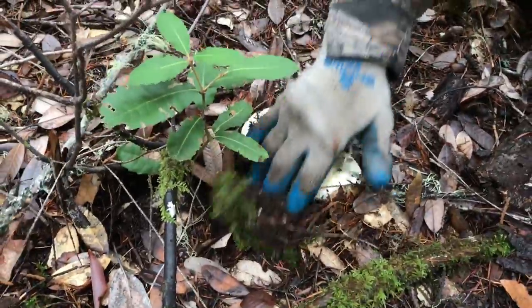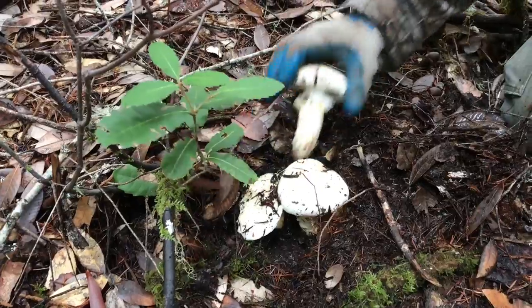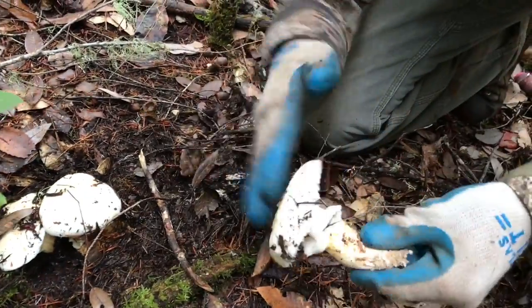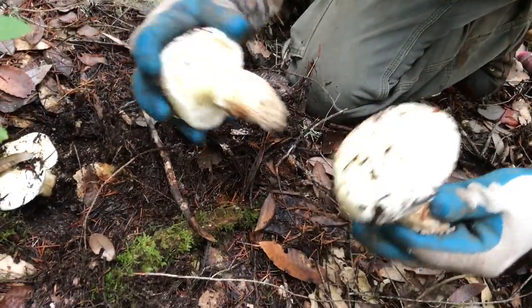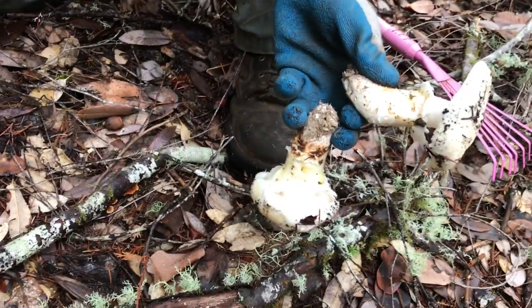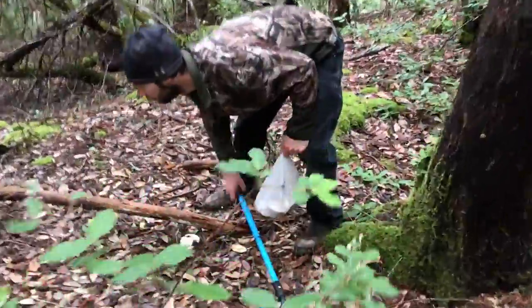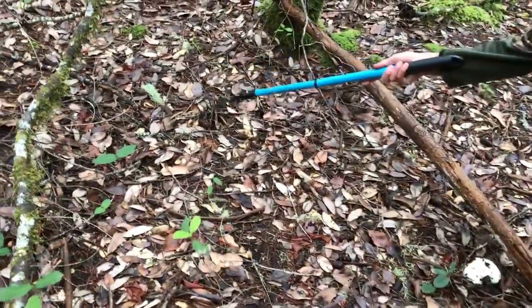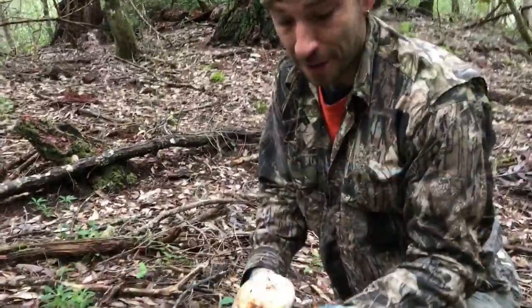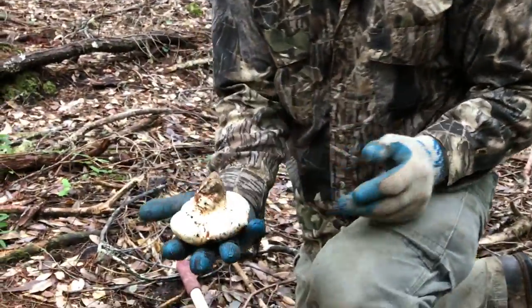But let's take a peek at this. This kind of looks like a nice little situation here. But yeah, there we go. Looks like some number three action. Number two, maybe two or three there. Still has a little bit of the veil connected, and this one seems to be a little flagged out at the end of its cycle. To the left on the hill, I didn't find that one. Just found this giant, good size number one.